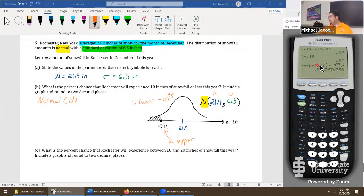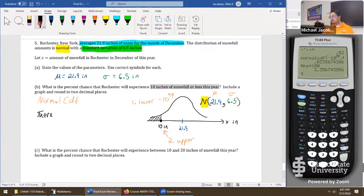So that becomes our probability to 2 decimal places. Let's see, no, they wanted percentage. If I round this to 2 decimal places, but I also want a percentage, that's kind of an interesting way to analyze a problem. Let's go times 100 first. Now it's a percentage. And if I'm rounding that as a percentage to 2 decimal places, it's going to be 3.36%. So there is a 3.36% chance of 10 inches or less snow.